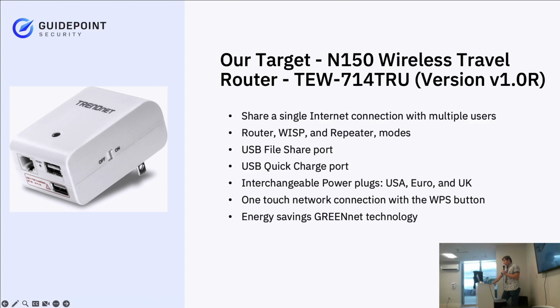It also has the charging port for your phone, interchangeable plugs for the travel person on the go, a one-touch network connection with the WPS button, because we all know how secure that is, and energy-saving green net technology. I have no idea what that is.